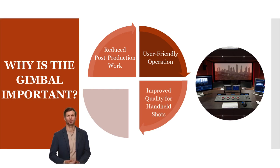Gimbals are especially useful in scenarios where other stabilizing equipment is impractical, such as when shooting in crowded or dynamic environments. Enhanced creativity. Gimbals enable creative possibilities, such as creating the illusion of flying, low-angle tracking, and dynamic motion that can enhance the storytelling aspect of your videos.